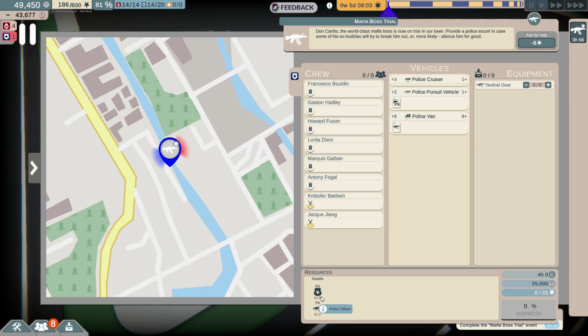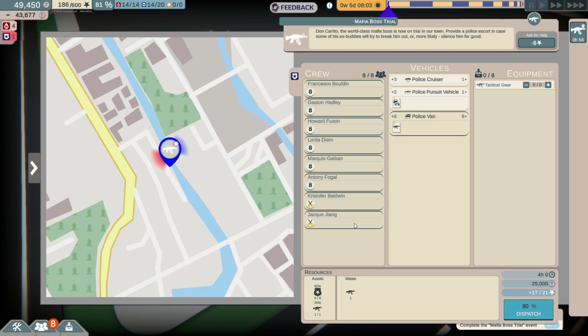Okay. So we need 8 police officers and some tactical gear. How about we just have lots of police officers and hope that that's enough? Look, we've got that much. It's 80% success of doing this. We've got no tactical gear. We haven't got any. I'm very sorry. We're not that good yet.